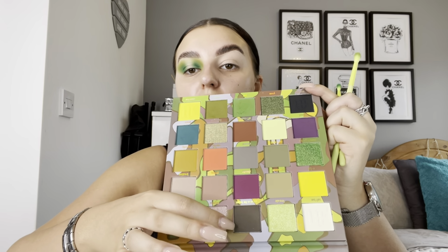Do we add a bit of black? Or is there another shade that I could use? I guess we could use the deep brown. Yeah, let's use a deep brown so it's not as harsh, but it's still harsh. So I'm going to use this shade here.